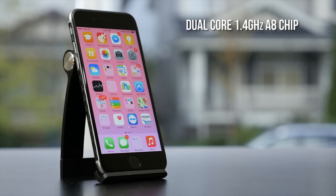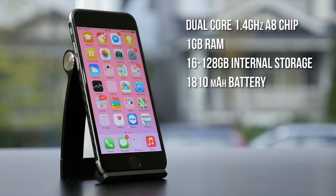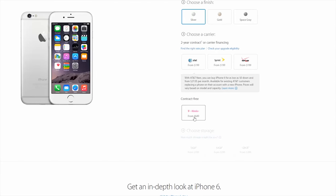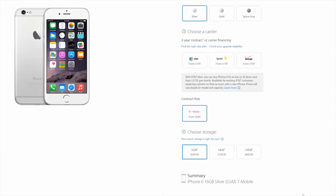We'll kick things off with the specs. It's got a dual core 1.4 GHz A8 chip with a gig of RAM, 16 to 128 gigs of internal storage, an 1810 mAh battery, and a 4.7 inch 1334 by 750 display. But don't let any of those very middling specs scare you off too much. A 16 gig base model with no microSD expansion at $650 is embarrassing, but everything else is pretty much fine.